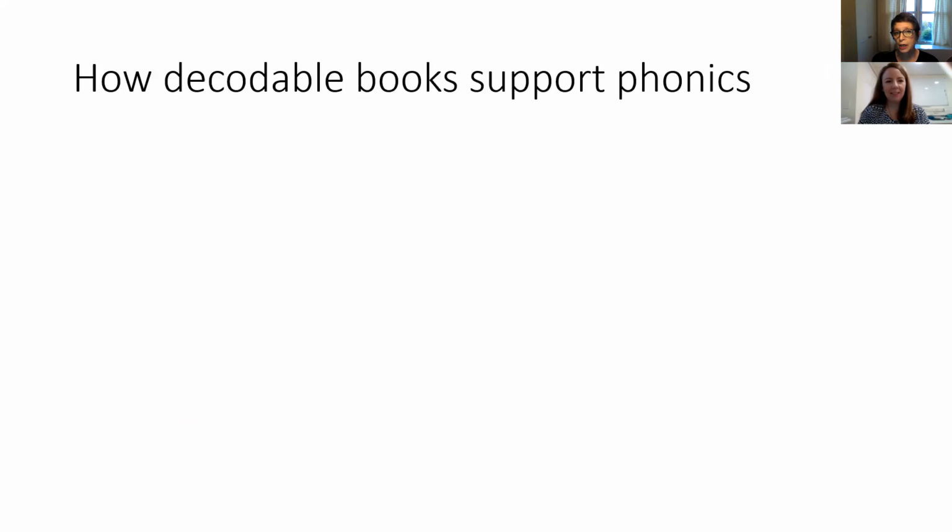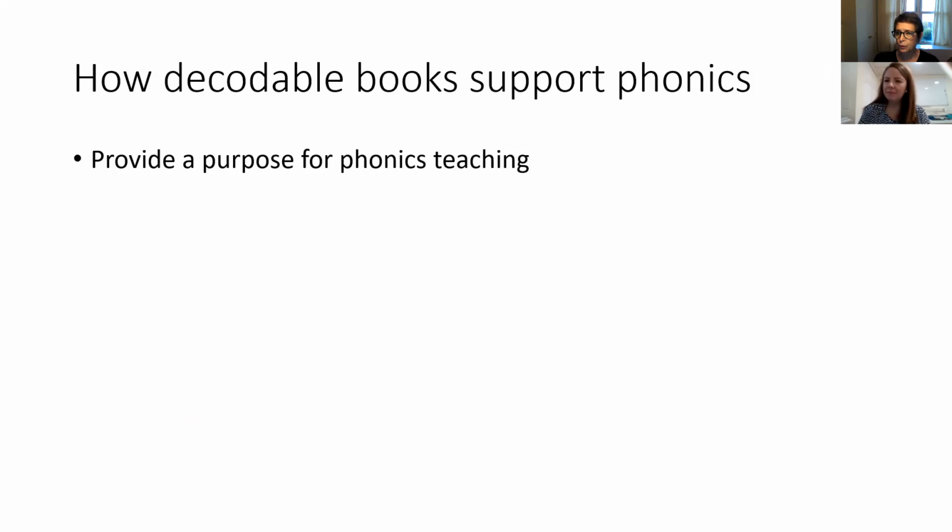Excellent. So how do decodable books support phonics? One of the first things that occurred to me was that it gives a purpose for phonics, because phonics itself is quite abstract. It's quite difficult to hear sounds in words. And anyway, why would you want to do that? Why would you say k, a, t? What is the purpose of the segmenting, of the phonemic awareness, of the blending, of all the stuff we do around our teaching? Fundamentally, once the children start to read, it gives them a purpose.